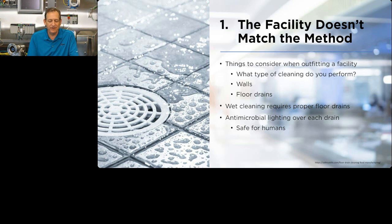I've heard of customers and know of customers that have bought a new old building because they got a real good deal on it, and they were going to expand production into that building. Well, they were planning on washing down their equipment, and they get in this new building, realize it was a former warehouse, and there's no floor drains.